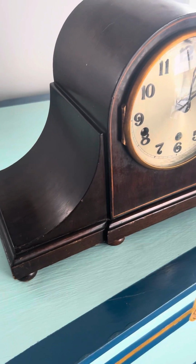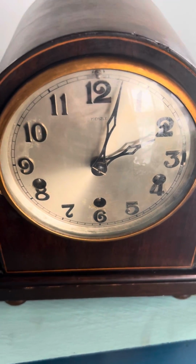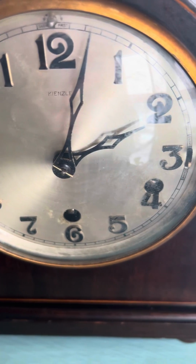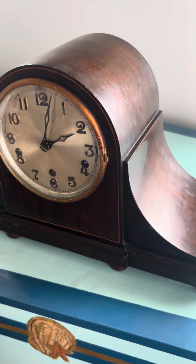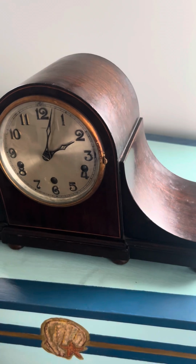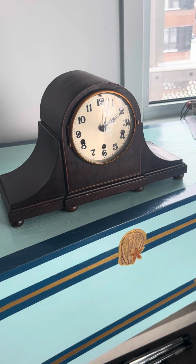Kienzle at this point is probably one of my favorite clock makers from the 20s. They made clocks that are robust, keep reasonably good time, but most importantly for me in particular, they sound amazing. And they have this thing that they do where they sound so much bigger than they actually are. And this one is a case in point.